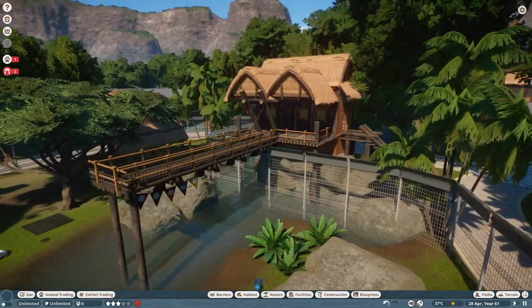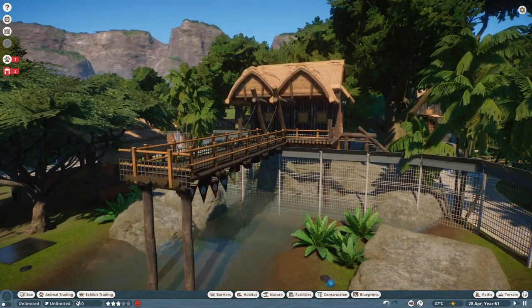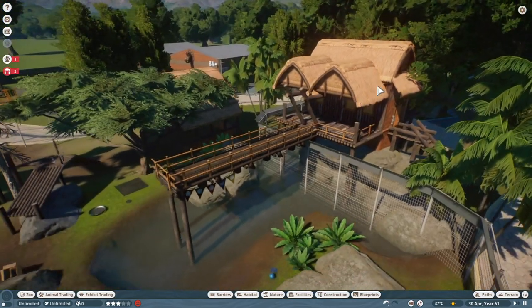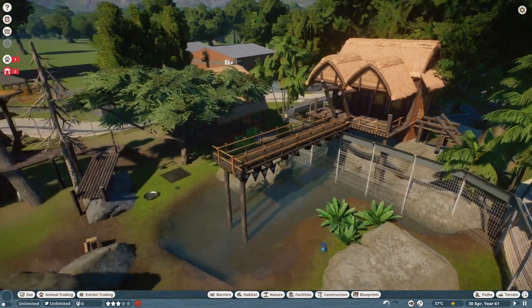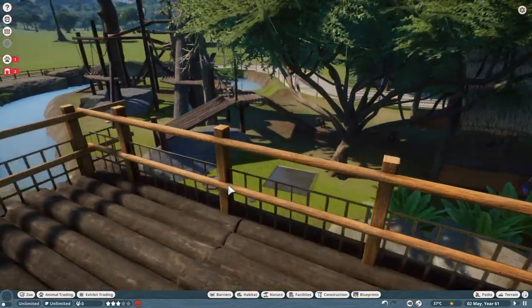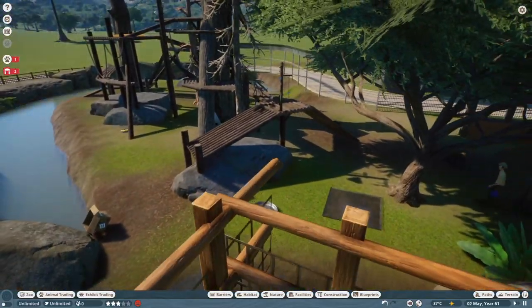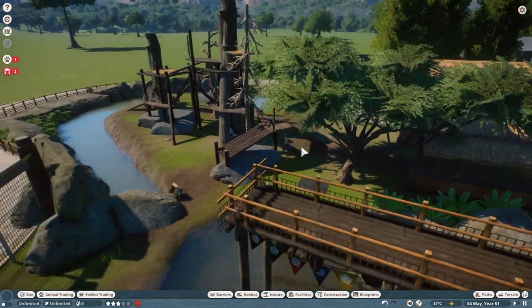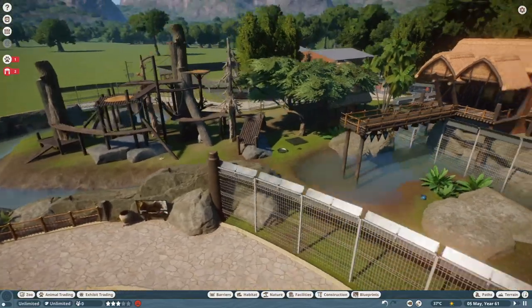We've got the premium experience over here, like the season pass experience. The keepers will actually bring you up into their little hut up here, and you can walk out onto this bridge and get a special kind of vantage point that the regular guests don't get, and can get up pretty close with the animals. So I thought that was pretty fun.